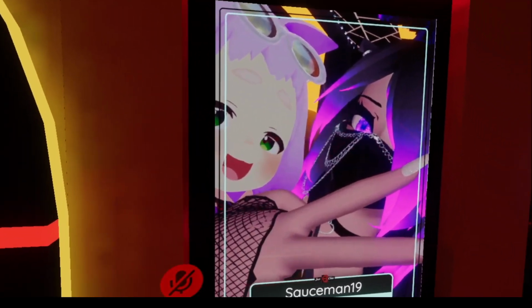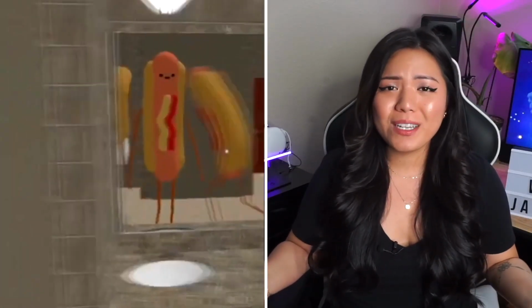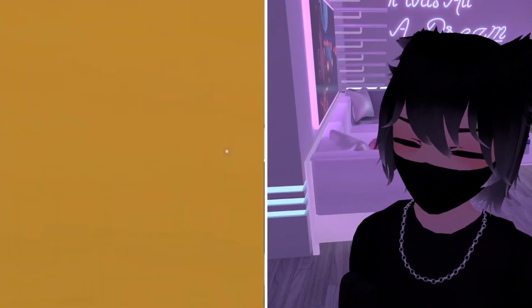And the avatars that you can use in VRChat are extremely expressive. They're much more expressive than RecRoom, Horizon Worlds, or AltSpace, where you have to be a human. And yes, you have to be a human in these different platforms. But in VRChat, you could be a hot dog or a cat girl. Your avatar could be whatever you want it to be. So that's pretty cool. I like that VRChat allows you to express yourself a lot more than in the other platforms.